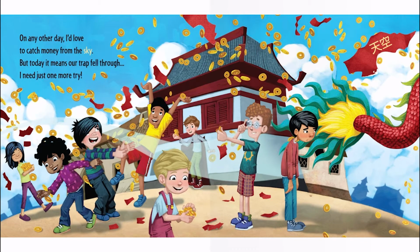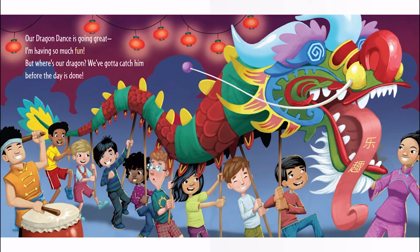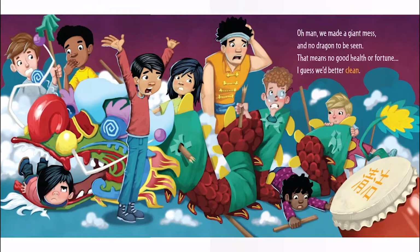On any other day, I'd love to catch money from the sky. But today, it means our trap fell through. I need just one more try. This final trap has to work. It's our greatest chance. The thing that dragons love the most, the mighty dragon dance. Our dragon dance is going great. I'm having so much fun. But where's our dragon? We've got to catch him before the day is done. Oh man, we made a giant mess and no dragon to be seen. That means no good health or fortune. I guess we'd better clean.